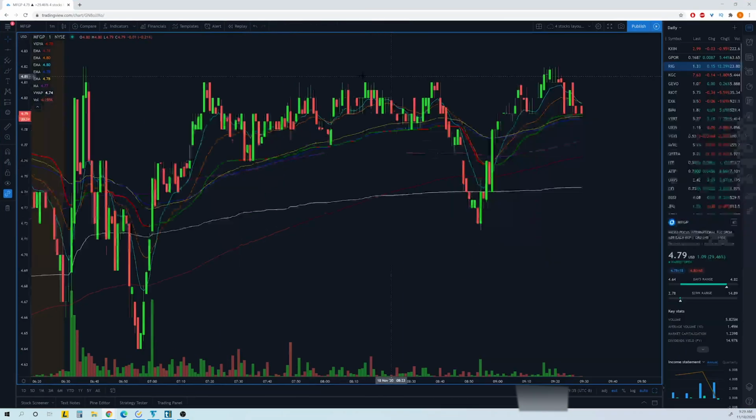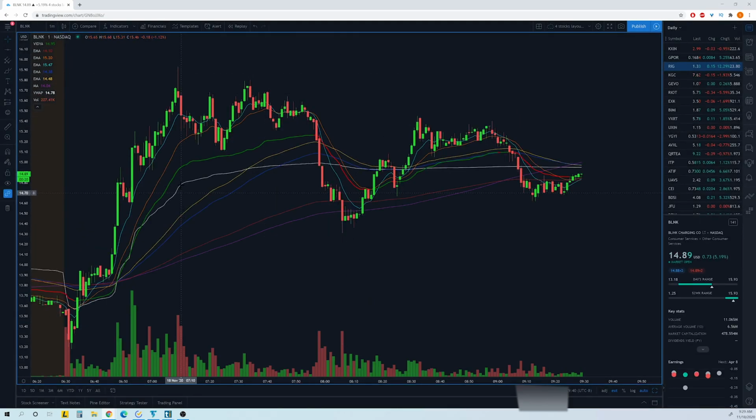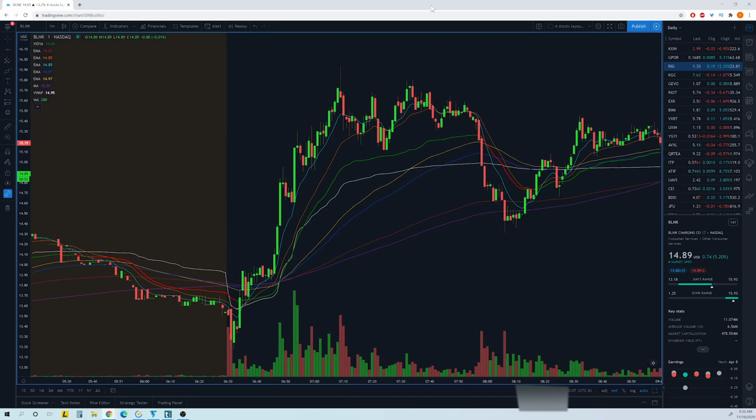There was one that I missed. It was BLNK, which popped up on my scanners. And this one I was actually thinking of getting in around here, I think it was right here, 540. But I just didn't feel comfortable. I knew the setup was there. I was thinking of going in 250 shares, but if I have to think twice about the trade, then I'm not going to get in. So therefore I didn't get in, but it actually worked out. But it's all good. There's always another opportunity, and I'm not going to force a trade.